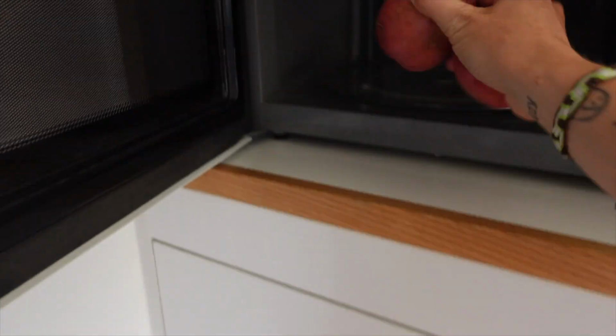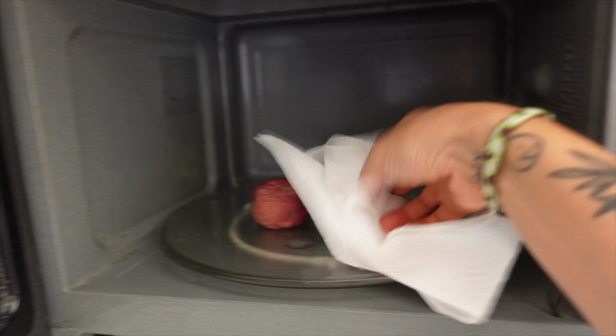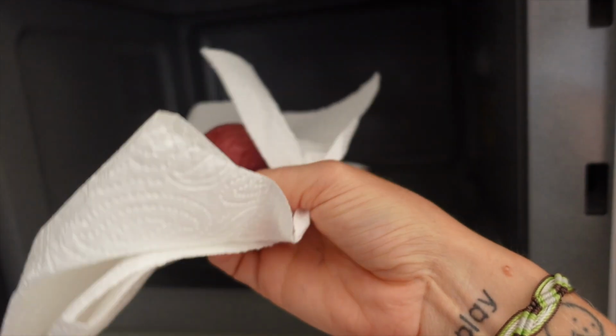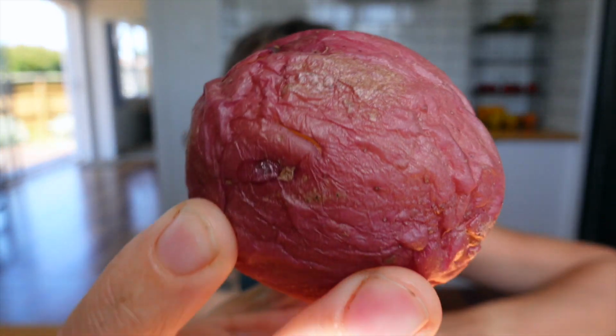But all you need to do is prick them with a fork, shove them in the microwave, and then cook them for about 5 minutes. Check on them. If they need to be turned, then turn them, and then cook for another 1 to 2 minutes, until they are soft. I like them really, really squishy. I just wait until they're kind of crinkly like this and squishy, and they're absolutely delicious.